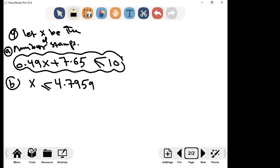Can I buy 4.5 stamps? No. So round it to the least or to the biggest. The least. I mean 4.7, can you buy 5? 4.7 is between 4 and 5. Focus now. She has how much? With $10, she can buy this. Can she buy 5 with $10? Assume x is 5. Use the calculator. Multiply this number by 5 and add to this number.